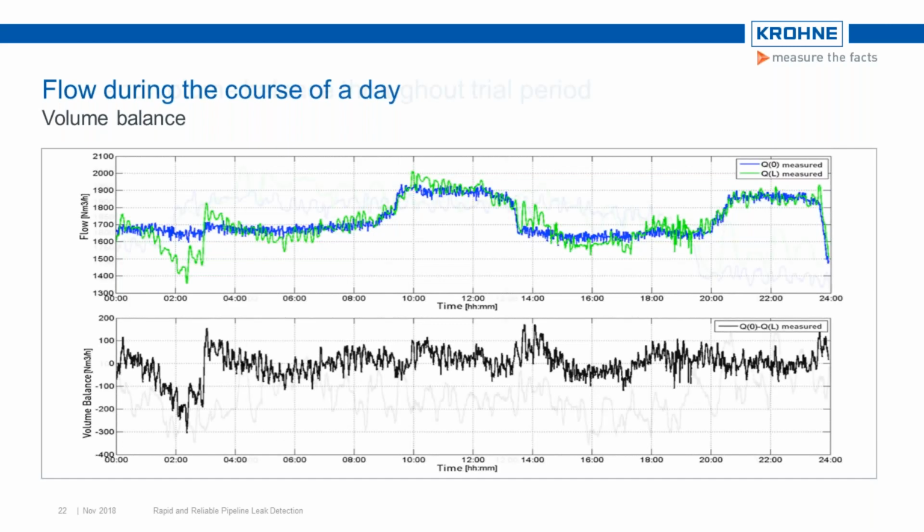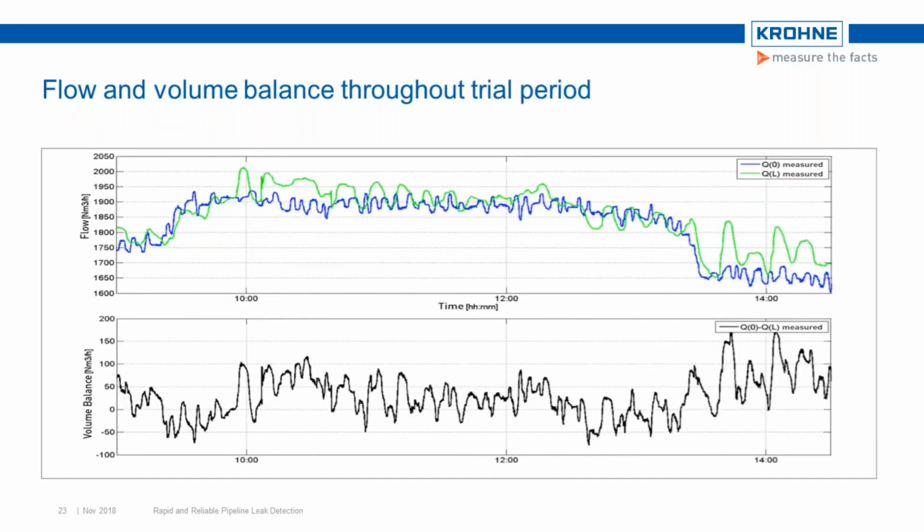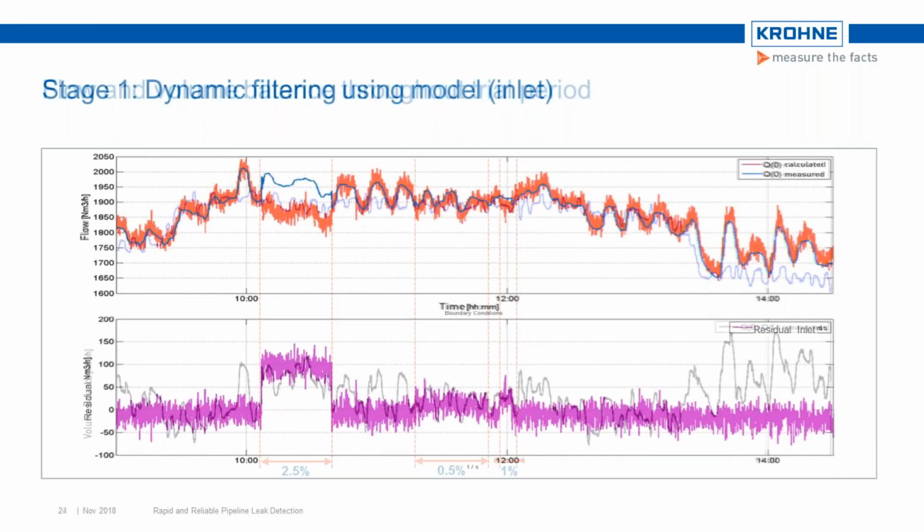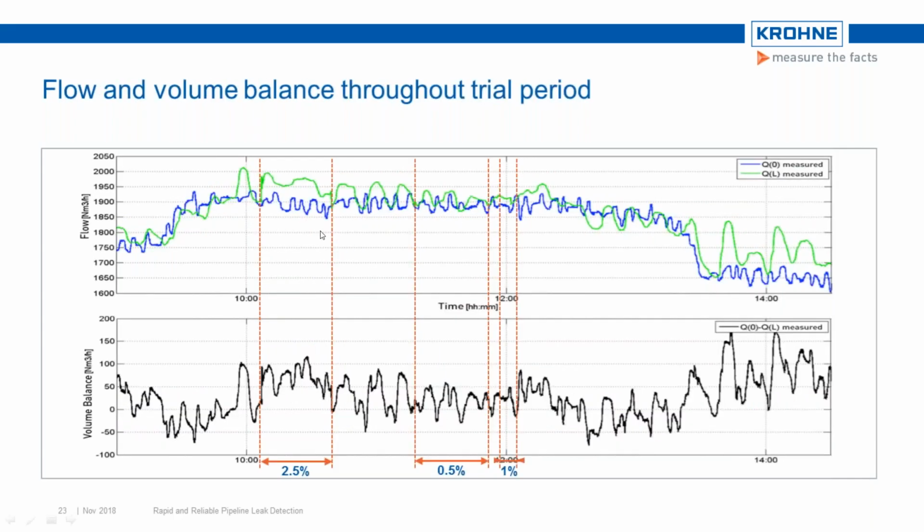Even if we zoom into the trial period, it's very, very difficult to find the leaks. So if you have not seen this chart before, you will not find it. But I can tell you those 3 leaks are there, and this is actually what we want to show. So the first leak, the 2.5% leak, is right here. And yes, you could have guessed it, but the small leak, the 0.5% leak and the 1% leak, there is no chance to see it in the flow values and also not in the balance.